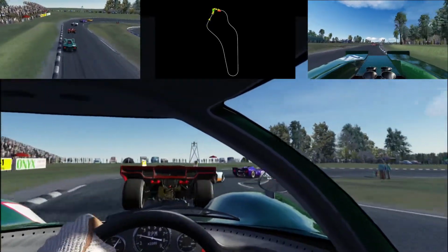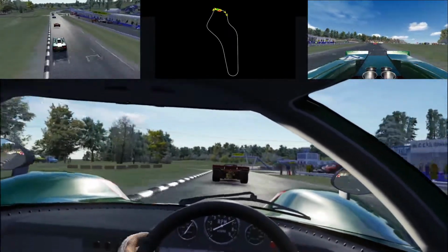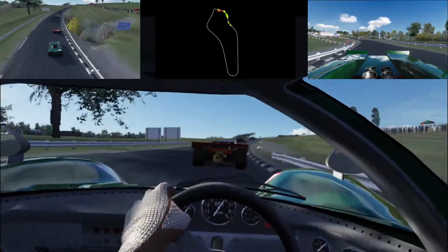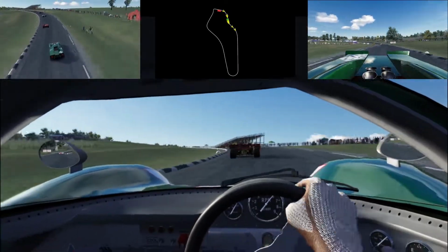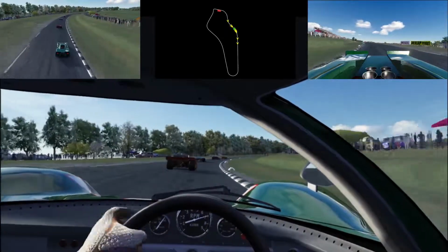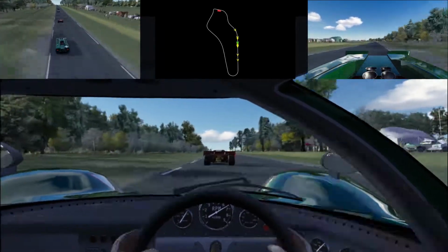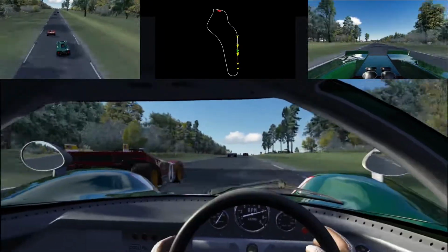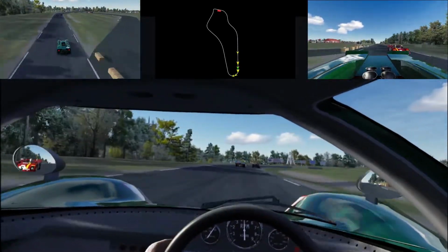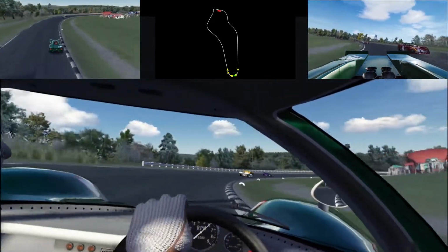I thought that was the car that got pushed off by the Porsche at the beginning of the race, so maybe that was a different car. Whoa, little brake check there. Alright, so let's try to get it on here. I'm going to try to hold it. Okay, I think we've got the pass secured.